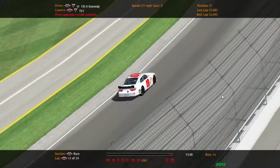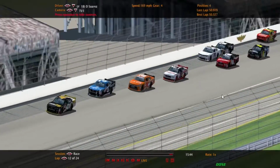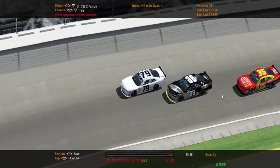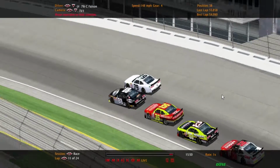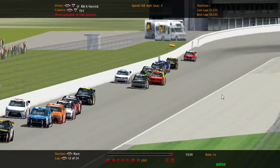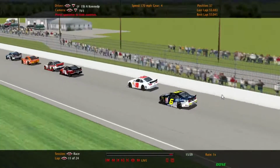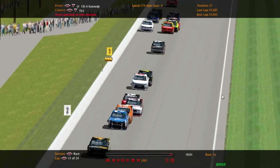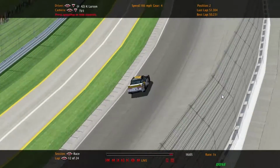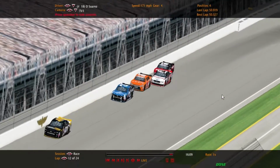Peyton Sellers and Derek Cope, Alex Kennedy, and now Kyle Larson's gotten around Kevin Harvick as he's gotten stuck behind the 79 of CJ Faison. Although Harvick was able to get around the 89 without trouble, now he gets the worst of it right here with this number 79. Now the leaders get by the 19 of Alex Kennedy. And he blocks number 6 of Darrell Wallace. Leading once again as we are just about to pass the halfway point in this race.